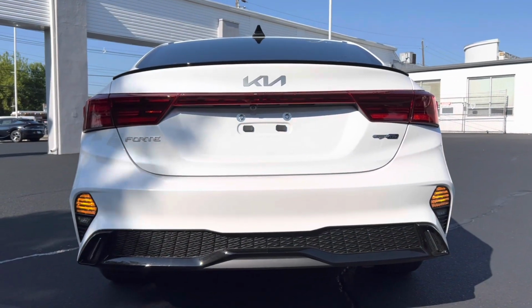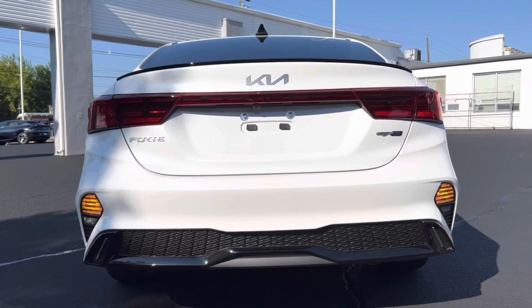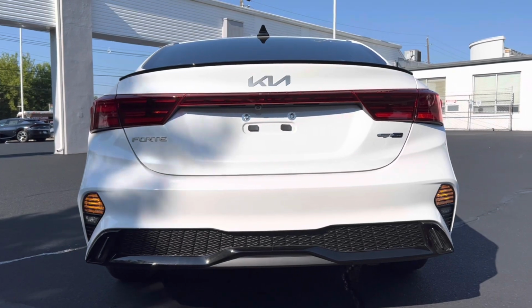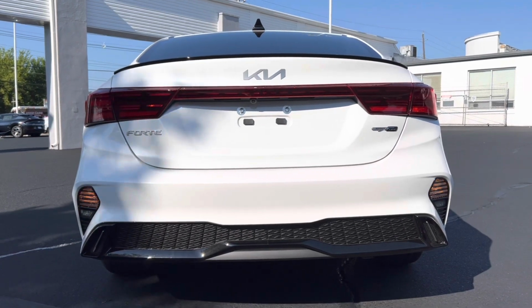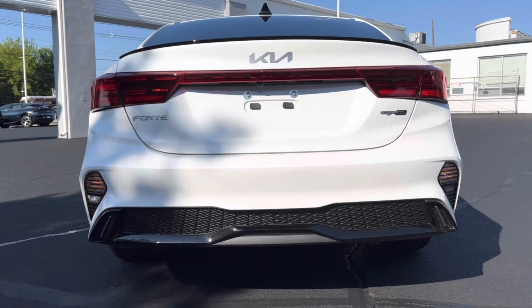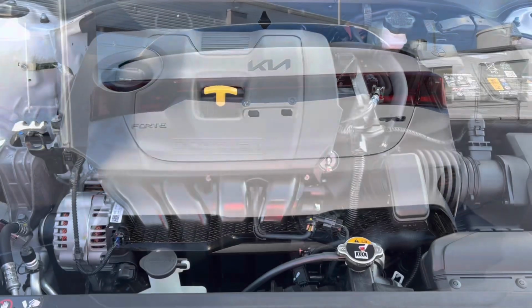All right, the back of this Forte, we have a nice black deck lid spoiler, the Kia name right underneath. We do have LED tail lights and brake lights. However, the rear turn signals are bulbs. We have the fake venting along the bottom, and then the exhaust is tucked up underneath.